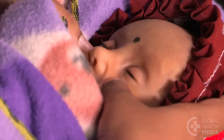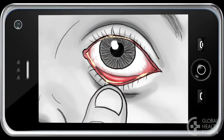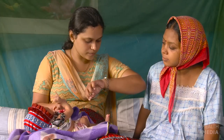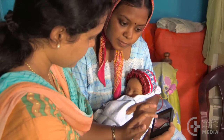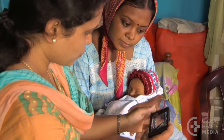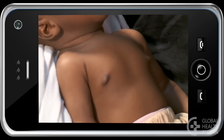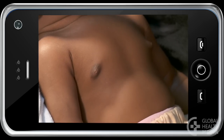The baby's eyes are clear. Bring the baby to the clinic if his eyes have redness, swelling, or discharge. Baby is breathing normally. Show her an example of a baby with a breathing problem. Tell her to bring the baby if he breathes too fast or the lower chest sucks in with each breath.